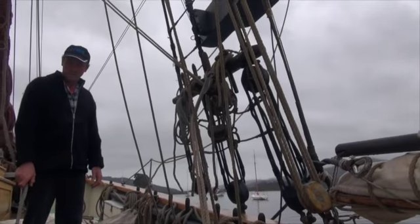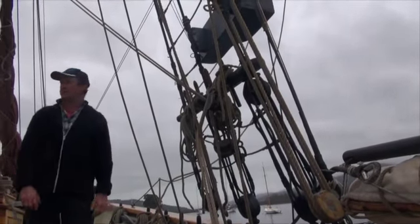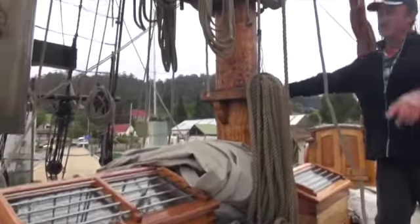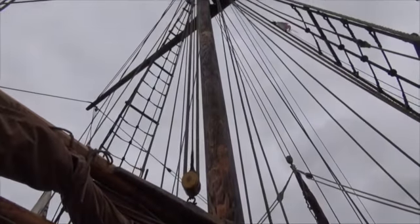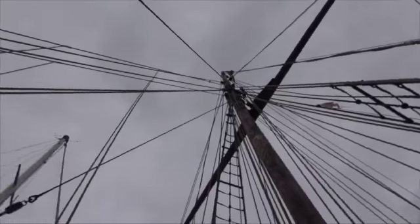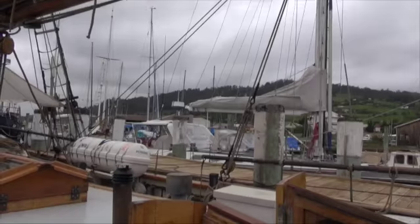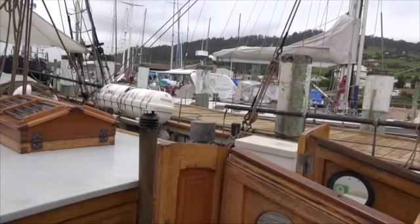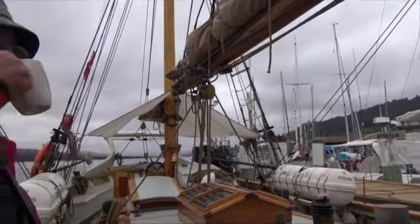Why is she a ketch, not a schooner? Because the main mast is forward. That's the main mast. That's aft. The mizzen is the smaller of the two masts. So if she was a schooner, this would be where that chimney is there, and that mast would be here. So the opposite. That's where the main mast would be if it was a schooner. And that's the mizzen.